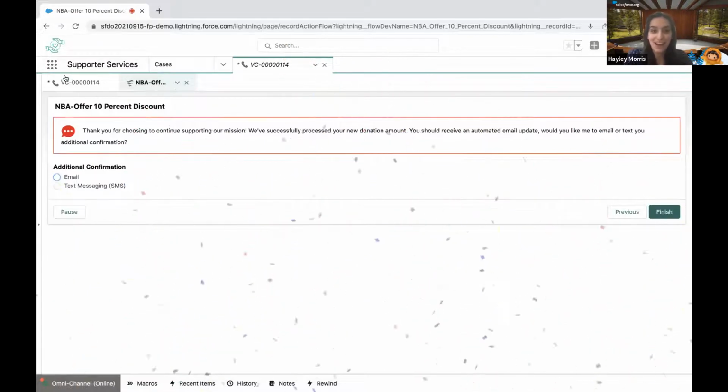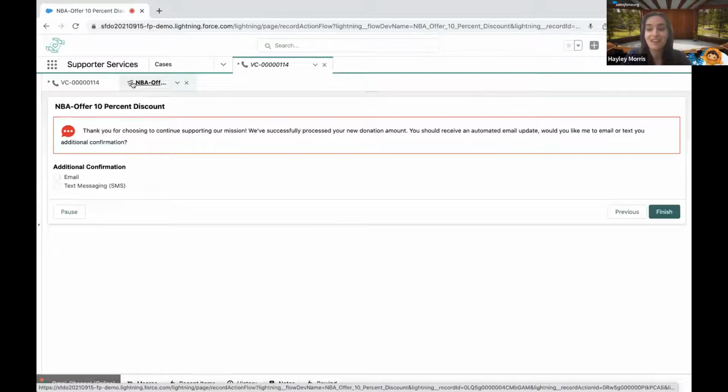Now, in true style, we have a celebration on the screen of confetti to congratulate Haley for her great work working with Rachel and helping to keep that relationship alive and that regular donation coming in to support all their wonderful services.